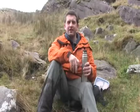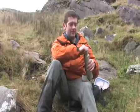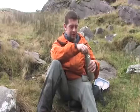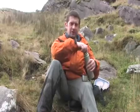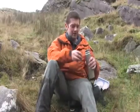I'm at the base of the Devil's Ladder now. I'm going to take my lunch here because once I get to the top, weather conditions could be quite different. Could be frosty up there, could be windy. So I'll take this opportunity to have my break.